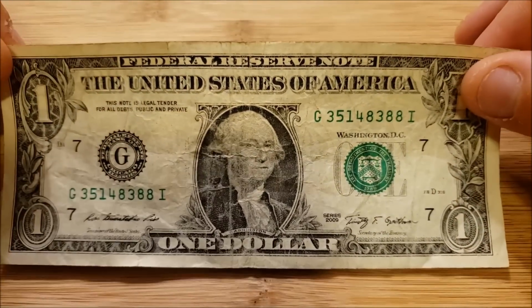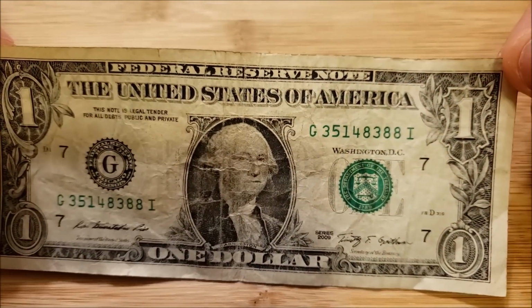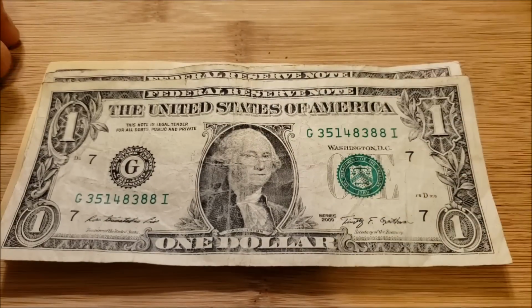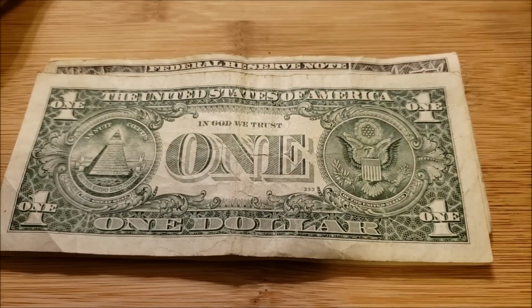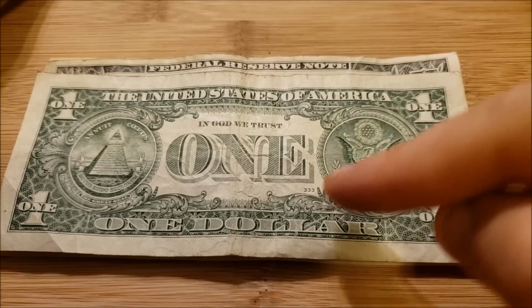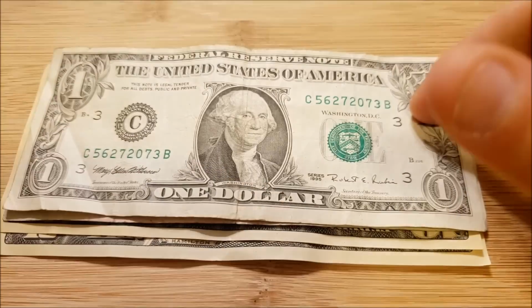2009 series $1 bill, really beat up, definitely towards the end of its life. So if there was something funky with printing going on here somewhere, it'd be very hard to tell just due to the condition of the bill. Back of the bill, nothing crazy here. Cool plate number. I don't see anything to hold on to there.